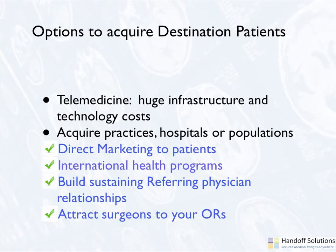I will not talk about grander strategies or options that are very technology or capital intensive, such as building a telemedicine program or acquiring practices, hospitals, or insured populations. Instead, I'll be talking about more practical steps that most institutions or practices can begin now, and I'll show you how MeAndMyDocs software can be integrated into these strategies.